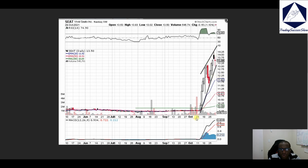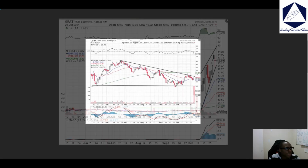SEAT, this one right now, we've really been pushing higher, okay? This is one of them SPAC kind of plays that changed name, but overall, just keep an eye on this one. We are in the overbought zone, but you never know.